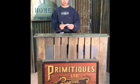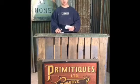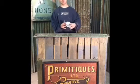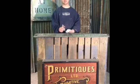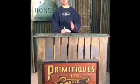How long is your procedure for distressing your furniture? Well, that depends on the piece of furniture. We do make very tiny pieces like bowls and little cubbies and whatnot, and they can take anywhere from 2 to 3 minutes to distress. And then you have big, huge armoires, which sometimes could take me as long as 3 to 3.5 hours to distress.